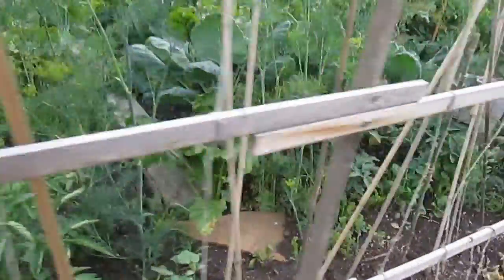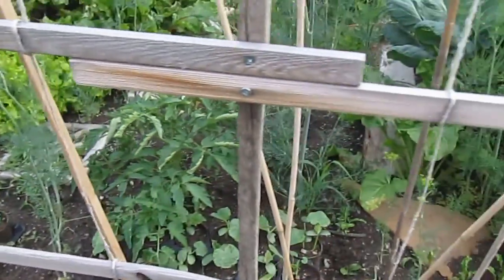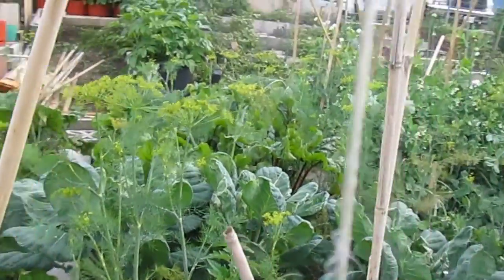You can actually see some stuff happening. So tomorrow I'll get these cukes over and into their final resting place. We'll see how they do this year. And hopefully these will ripen up quick, and the other peas will get done so they can move out and get filled with tomatoes. And that's it.